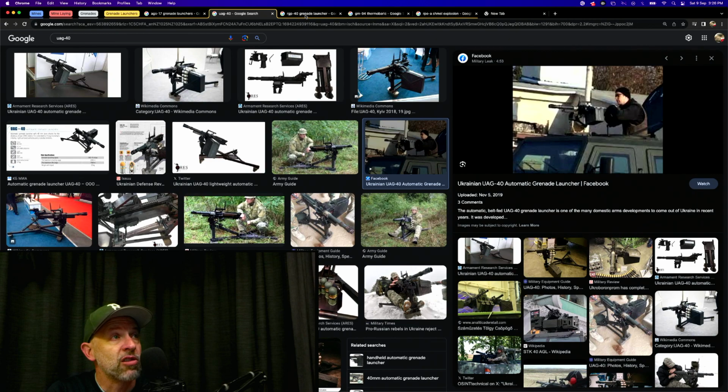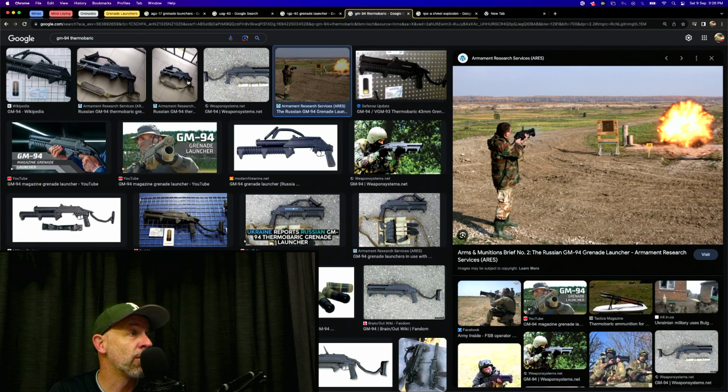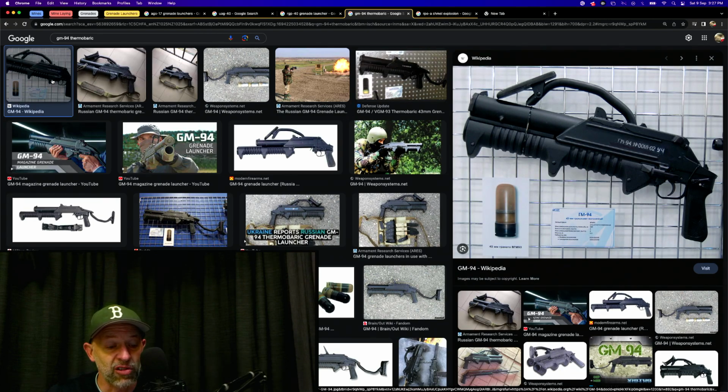The RPG-40 grenade launcher. Now this is a Polish unit. It's a handheld 6-shot revolver which fires a NATO 40mm grenade. And then, where I think is probably the coolest looking of these, this is the Russian GM94. It's a 3-round pump action grenade launcher. I just feel like this is crying out for some movie to be made using one of these. Just the look of it.